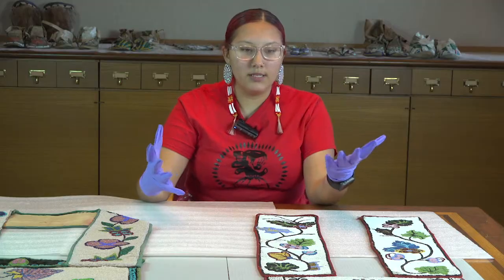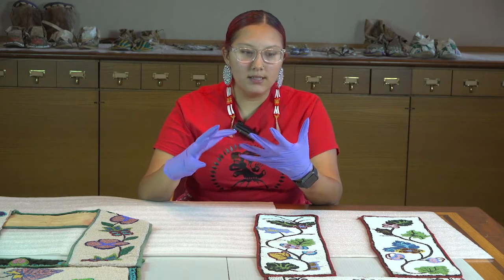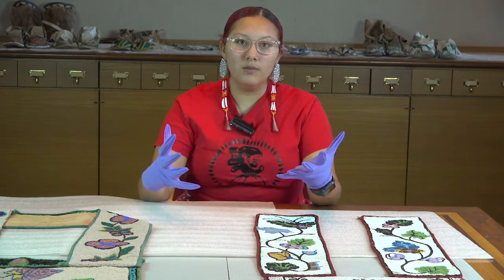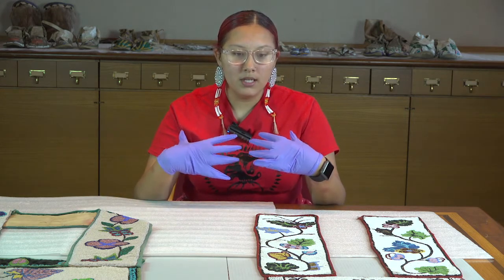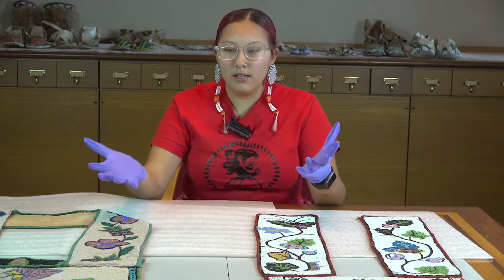Ho-Chunks and Ojibways, they're in Wisconsin, and like Ho-Chunks, Ojibways, Potawatomis, Menominees, we're all woodland tribes, so we all share different pieces on our regalia, on our outfits, different things that we would use in our way of life. You know, and a bandolier bag is one of them.